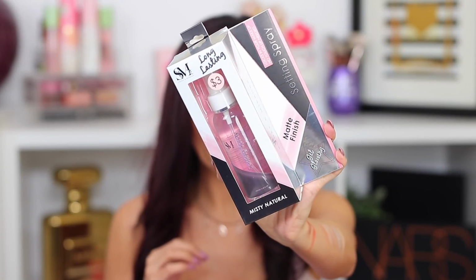It's an all metallic palette, which I was totally for at $3. I thought that was a really good deal, by the way. I was like, $3 is really cheap. But this here is the Misty Natural Matte Finish Setting Spray. Locks in your makeup, no touch needed. And this is by Smoke and Mirrors.